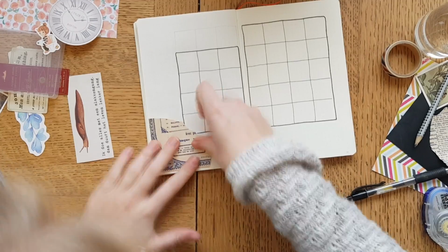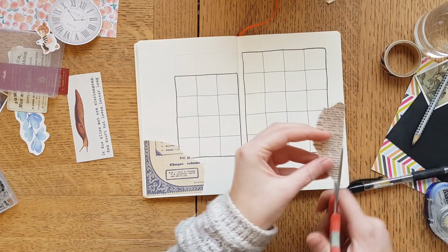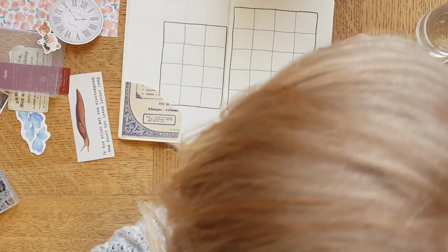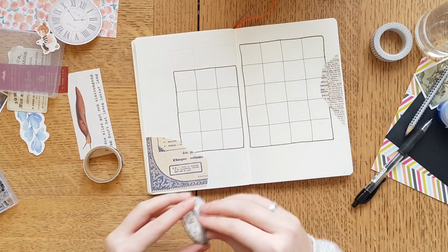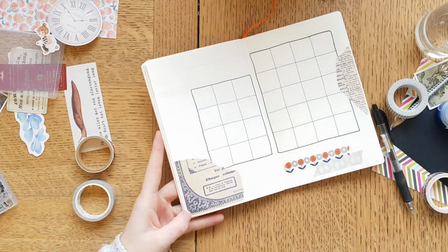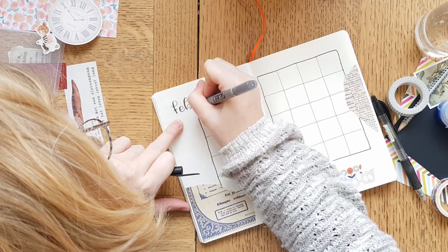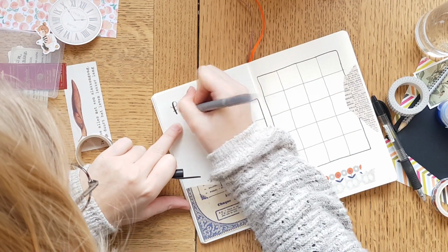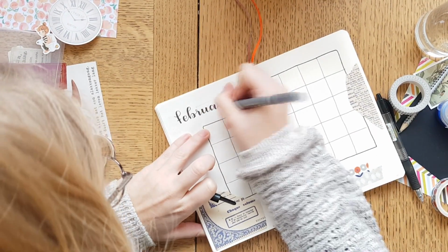So what I use to paste down all my pictures is the Tombow adhesive roller. I'm not sure what its real name is, but I think it will come up when you Google it. And I really like this one. It's a bit more expensive, but I always fight with my tape rollers when they get stuck if I use the cheap ones. So I always end up buying the more expensive ones, and it is really worth it. I use it for a couple of months and then I run out and I need a new one, but I think it's definitely worth it.